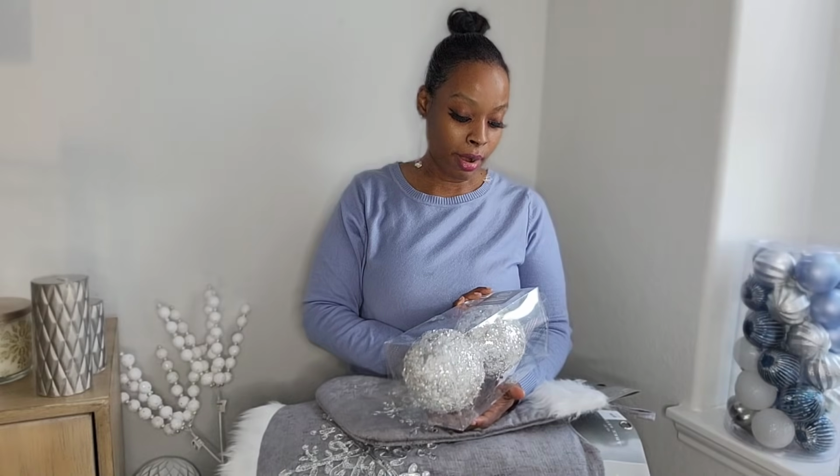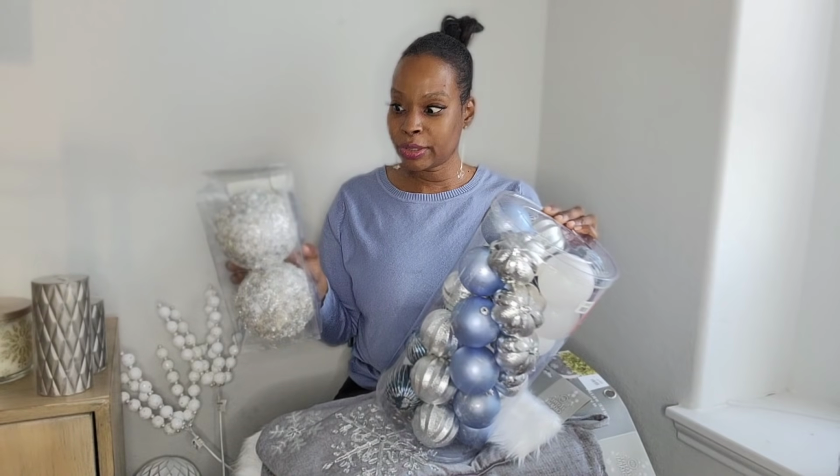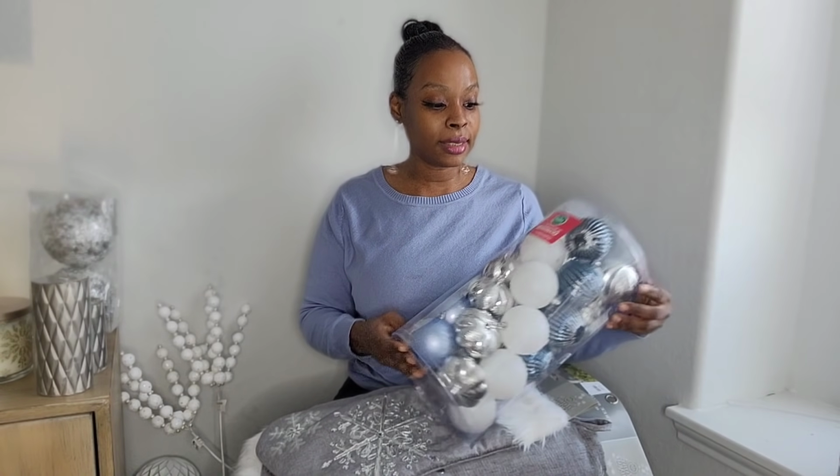So I'm just going to put these here for a second to show you that I also picked up these beautiful ornaments that are $5. Now, a lot of people are doing the silvers and stuff, but I'm going to incorporate a different color with my silvers. So I needed just a few big statement silver pieces. Incorporating periwinkle blue here for the holidays, and I do love this indeed. So this is going to be going in a room and making it look really nice. Now, this ornament set here is $18. It has 30 ornaments in it, and they are shatterproof.